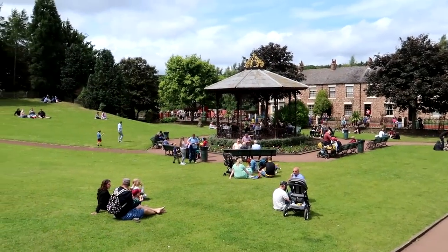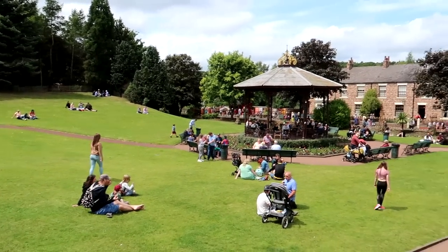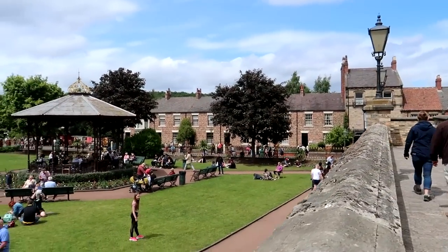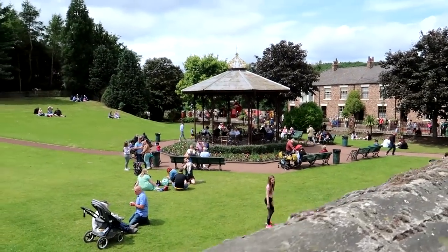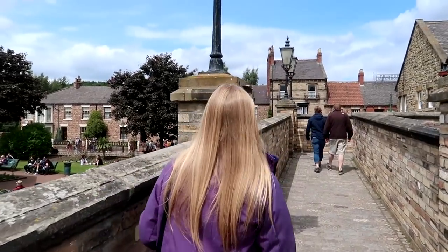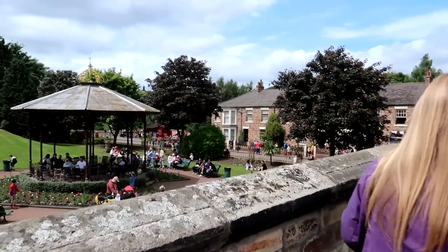Love this green area here, the nice park. And you can bring food if you want to, but obviously there's lots available here, including the tea rooms just here at the top. I'll just show you the tea rooms now. Maybe get a cake or something in here, depending on what they've got. A scone, possibly. Is it a scone or a scone? It's a scone, yeah.